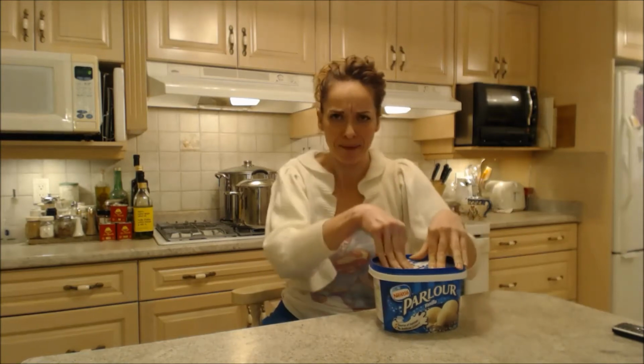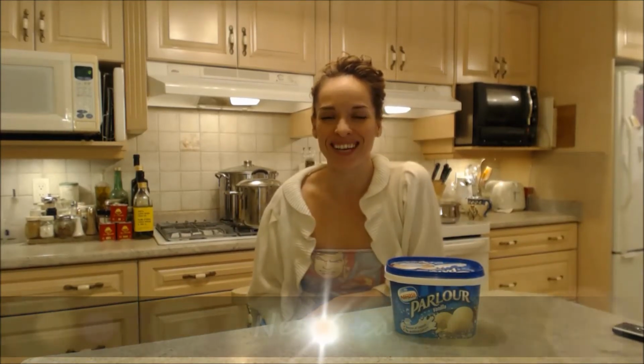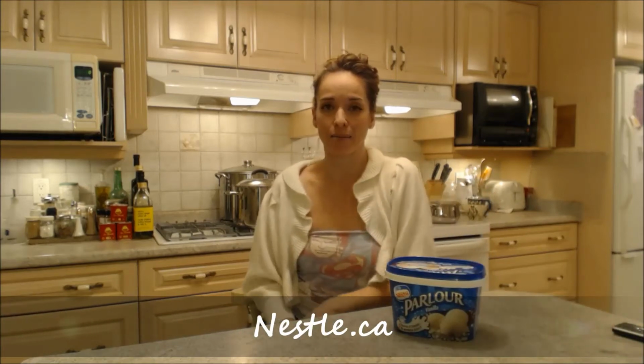It has this nice snap-on lid to make sure that it stays on really good. Anyhow, check them out online, nestle.ca. Maybe you'll like it too. I'm in Canada, so if you don't have this, it's a Canadian brand, I guess.